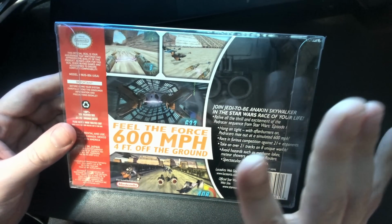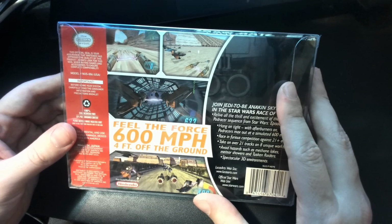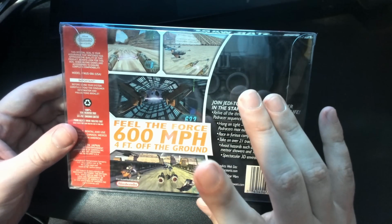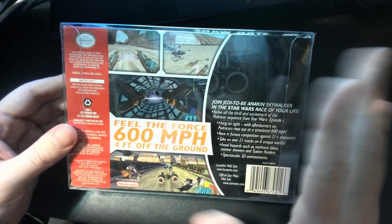But I will say I still have not played the Extreme G games on the N64. And of course there's F-Zero. Don't get me wrong, that game is fast as heck as well. But this is my childhood game. I grew up with this and played this way more. I just rented F-Zero, but this was my super duper fast racing game.